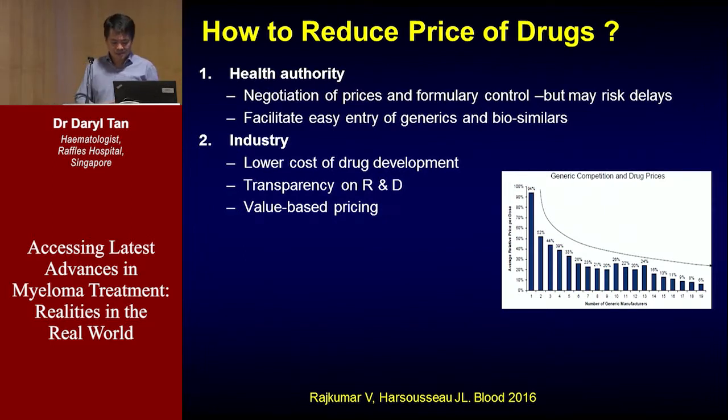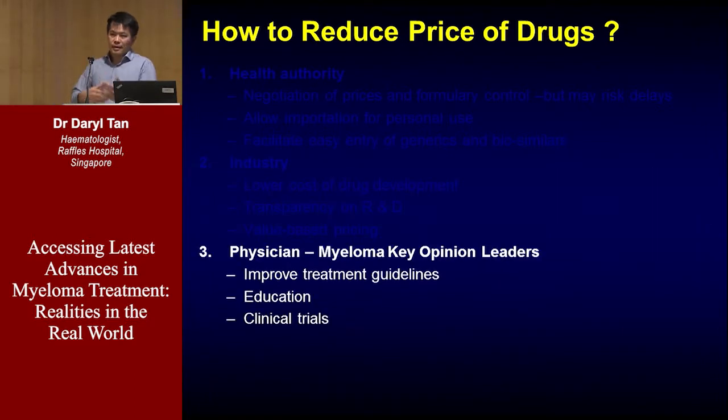So for doctors, especially for myeloma key opinion leaders, we have a responsibility to improve treatment guidelines. If we blindly follow Western guidelines, we will bankrupt the patient, we will bankrupt the healthcare system. So also education is very important. It is our role to educate the patient why they need to be adherent to certain protocols or regimens. Otherwise, the cost of relapse may actually be more expensive than the cost of the frontline treatment. Clinical trial is also a very important way for us to reduce drug expenditure, the cost of treatment for our patients.